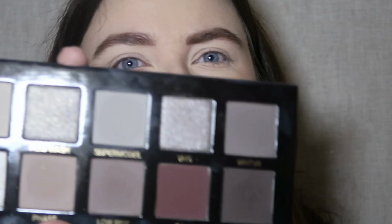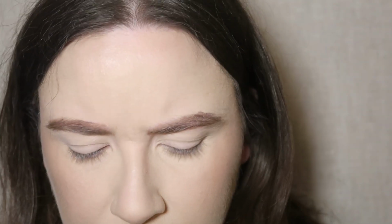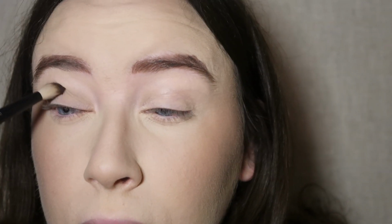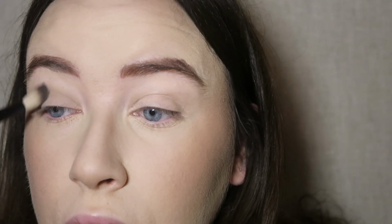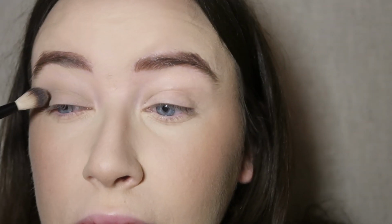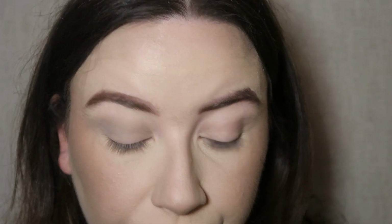base. So I think on my 90s palette I'm basically going to use Skimp and Supermodel mixed together. Kind of put this all over the eye. I love the way a good matte eyeshadow makes your eye look like it's been airbrushed. So as you can see, it's not too different, but it's just really smoothed out that lid.